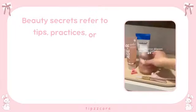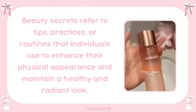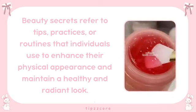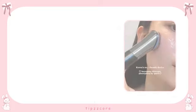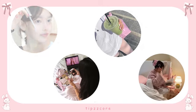Beauty secrets refer to tips, practices, or routines that individuals use to enhance their physical appearance and maintain a healthy and radiant look. These secrets can include skincare routines, makeup techniques, dietary choices, and various lifestyle practices that people believe contribute to their overall beauty.